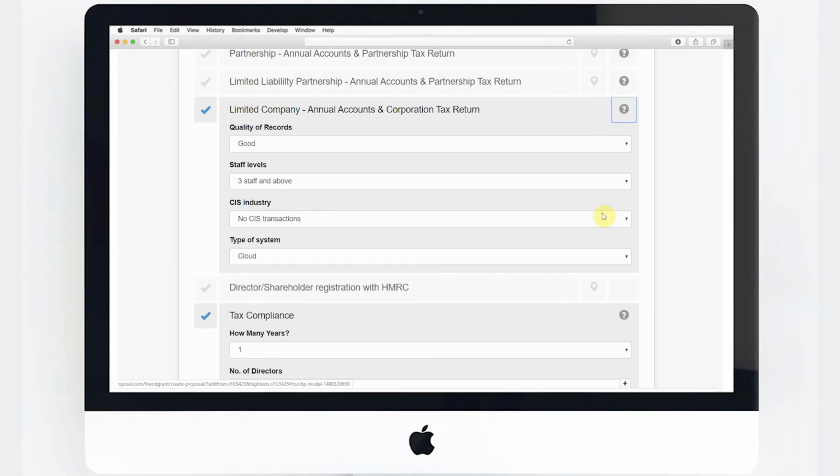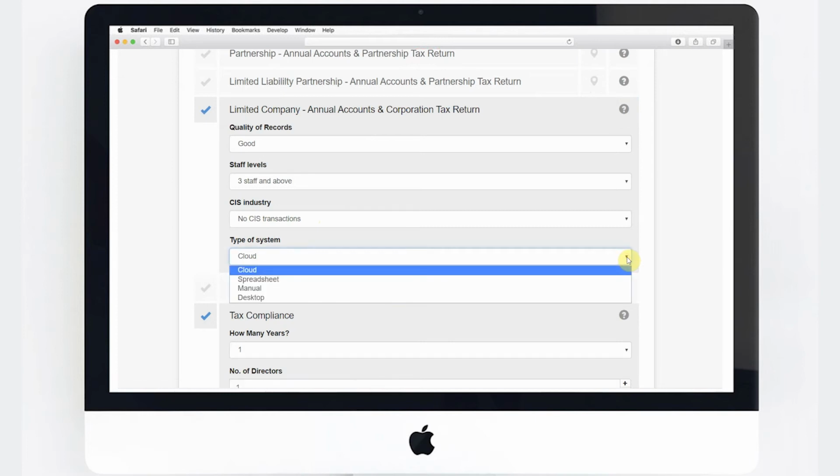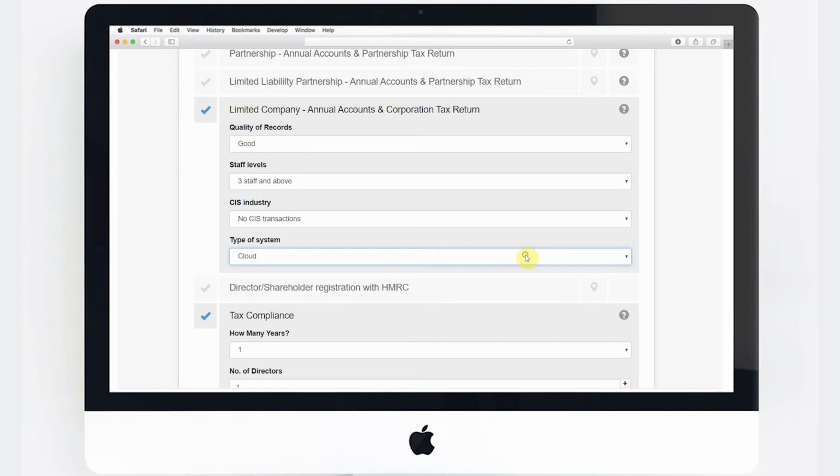Next, we look at the number of staff in the company, whether it's less than 3 or above 3, whether you're in construction. So if you are in construction, then CIS will apply. If not, it won't. And then finally down here, we've also got whether you're a cloud-based accounting system or whether it's spreadsheet, manual or desktop. In this example, we're going to look at cloud.